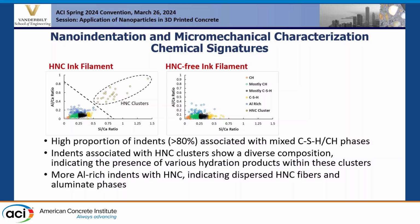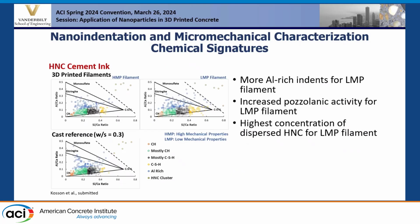So then what we did is we looked at this chemical signature for the high mechanical property filament and the low mechanical property filament, these two categories of filament. And this is what we looked at for the cast reference. And this is what we were able to see here: we found that we had a more Al-rich phase for the LMP filament, and we also had more CSH produced for this filament.